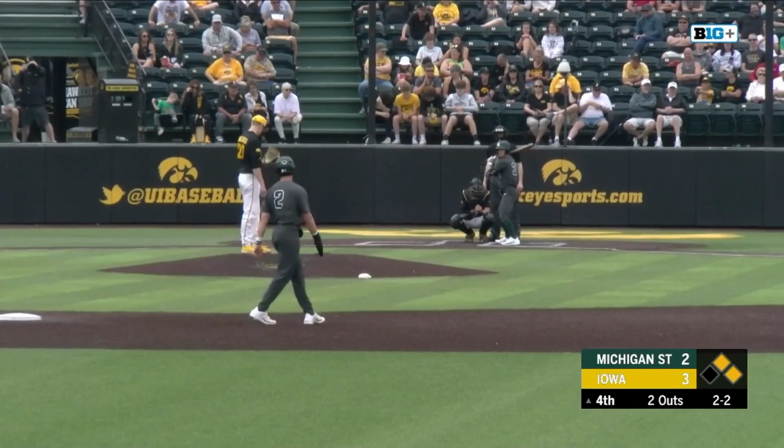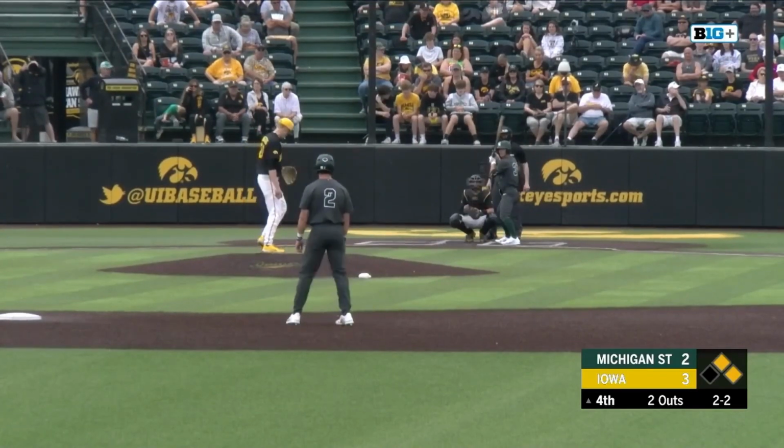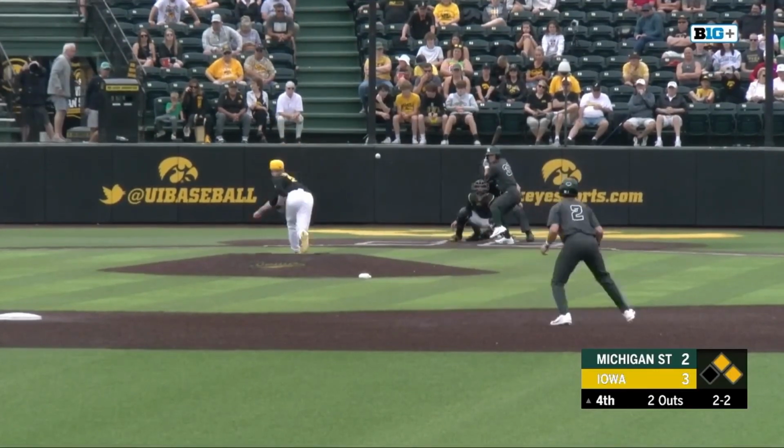And again, you don't usually get that high fastball. It probably caught the black of the plate, but a little too high for the umpire to call a strike. You got what you wanted there. It was very close. It was competitive. We'll try it again on the 2-2.